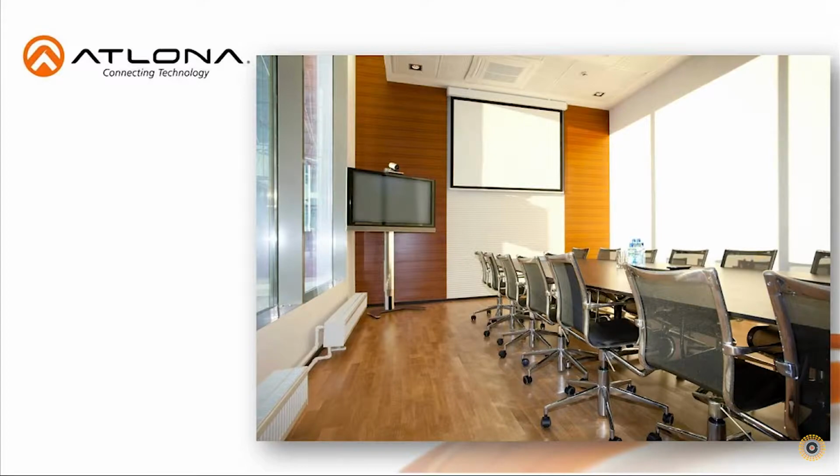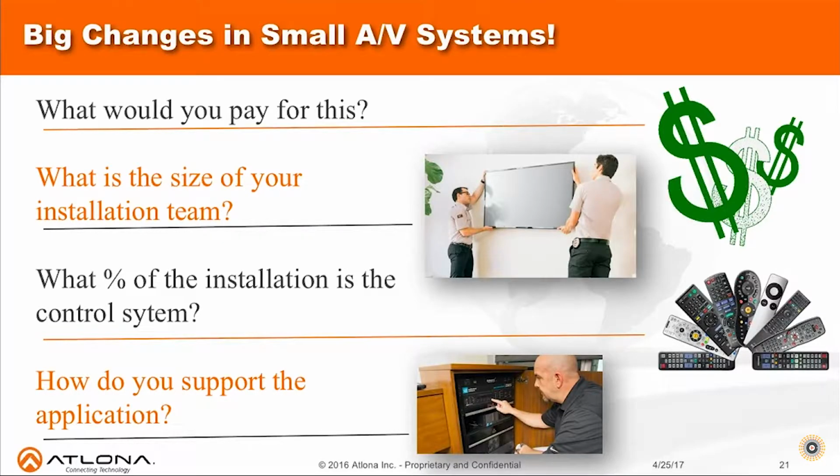So we're going to look at some solutions from Atlona that fit these types of rooms, this space that we call light commercial. Now there are a couple of questions I like to ask when I'm looking at these kind of applications, and they look like this. Number one, in a solution like this, how much would you like to pay for this? Number two, what's the size of the installation team that you want to send out to install this solution? Number three, what percentage of this installation should be driven by a control system? And number four, after you've installed this solution, how much time would you like to spend supporting it?